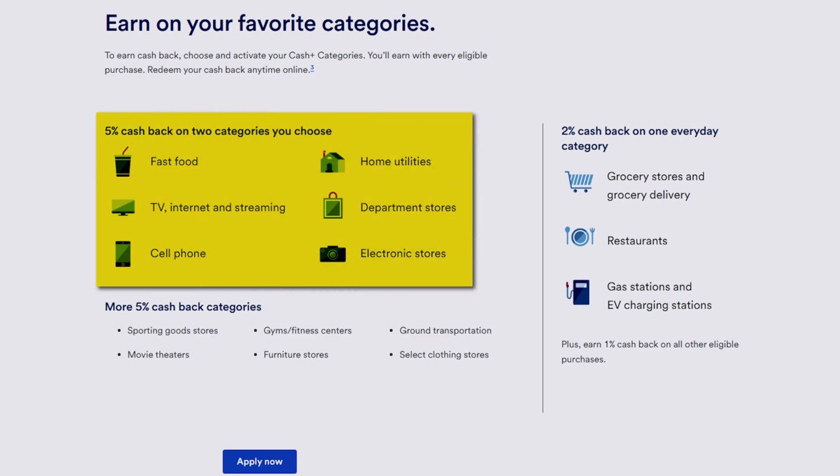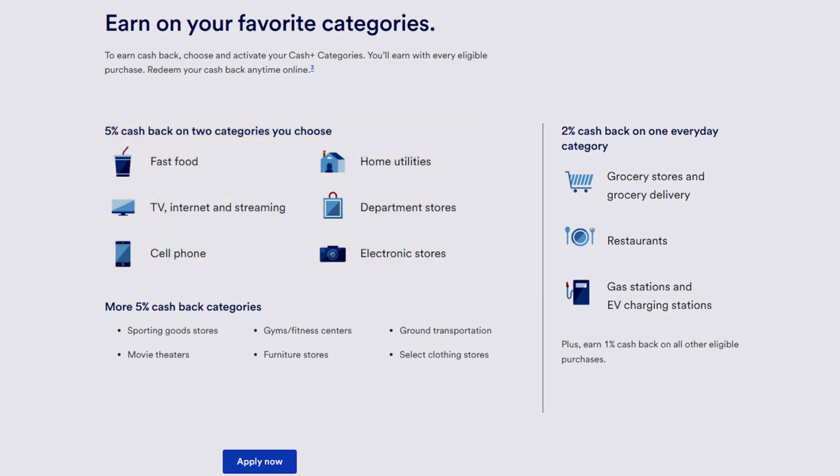You can choose from fast food, home utilities, TV, internet and streaming, department stores, cell phones, electronic stores, sporting goods stores, gyms, fitness centers, ground transportation, select clothing stores, furniture stores, and movie theaters. So if one of these categories is more valuable, you can always tweak this system and choose a different one. But for my cashback setup, I'm going to use home utilities and then ground transportation.